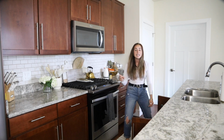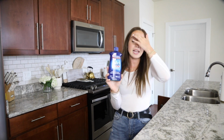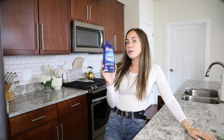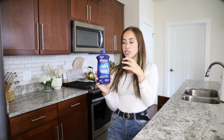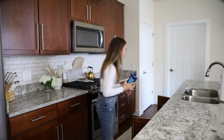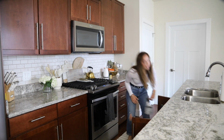And then this is something that I never knew you needed, and that is this Jet Dry. It's a rinse aid, and I just buy this at Target. You can buy it literally anywhere, grocery stores, anywhere will have it. You put this in your dishwasher and it will stop those water stains or those milky circles from coming on your dishes that make your dishes look dirty even though they just went through the cycle. This is super cheap, like $2.